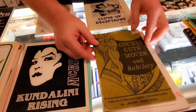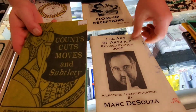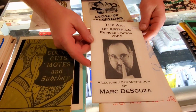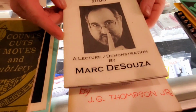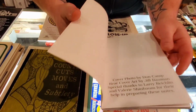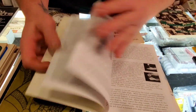Counts, Cuts, Moves, and Subtleties. Jerry Mincer. We got a few Jerry Mincer books today, I think. The Art of Artifice, revised. Mark DeSouza. So let's see what the contents say in this one, if there is a table of contents. Nope.